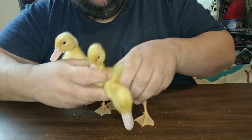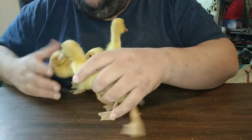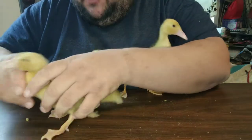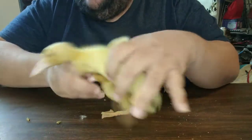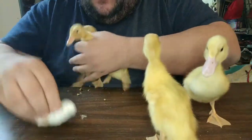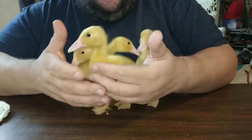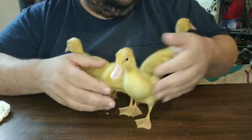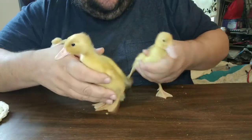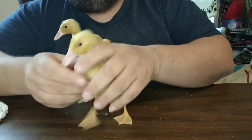Now if you look, this one's name is Jack. He was the first one to hatch out. He is the largest of all. They have pooped on the table and they're playing with it. How gross, gross, gross. If you ever heard that ducks are gross, it's kind of true. Stop it. Okay, let's look at this one.